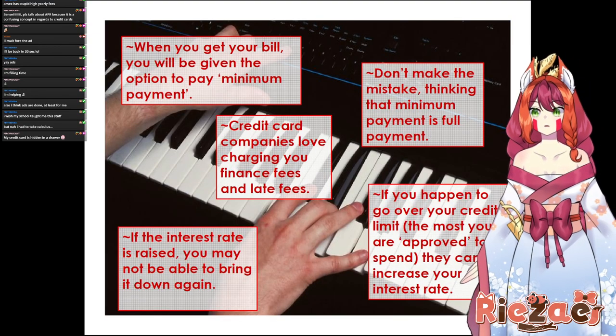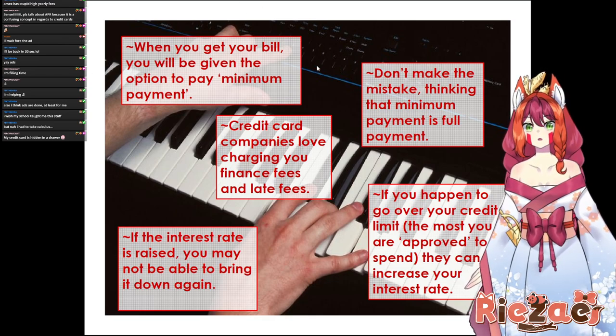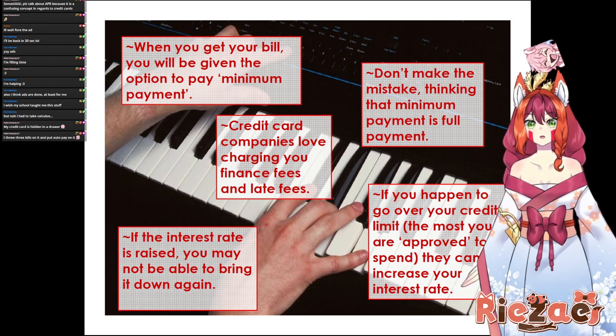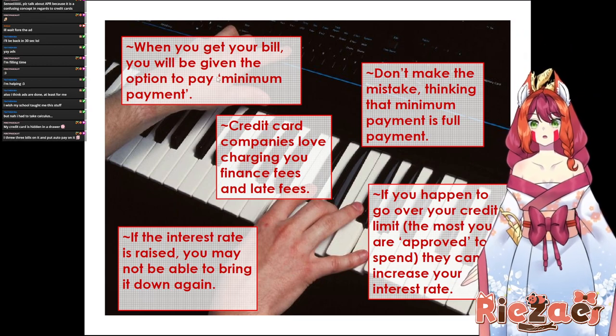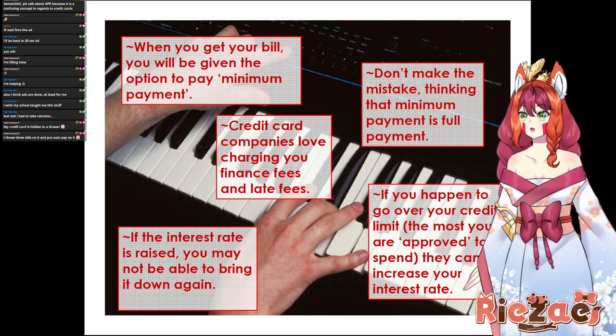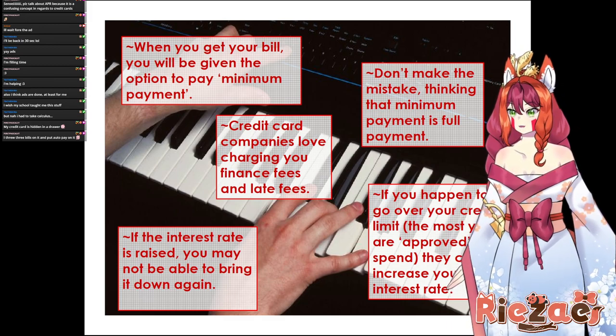All right. There's a reason this is all red. You see this? This right here? When you get your bill, you will be given the option to pay the minimum. Don't do that.